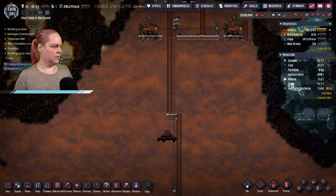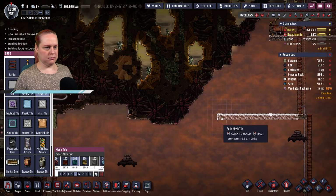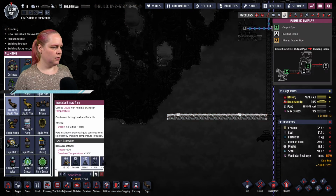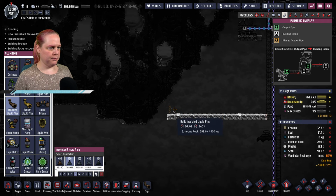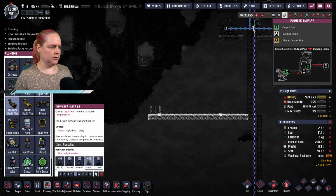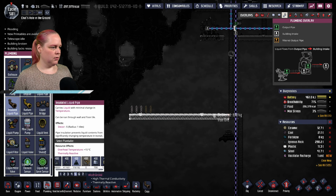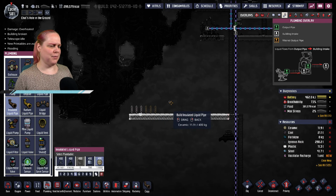Okay. Chat, here's what we need to do. We're gonna build this out, and we are going to do a little bit of science here. We're gonna build one little section out of all of these materials so that we can inspect their respective melting points. Wolframite, tungsten. Ooh, ceramic might be it.